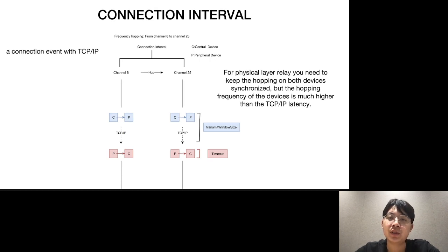And the figure shows another connection event for a BLE device. This time, we relay the BLE signal using TCP/IP. The initial communication occurs on channel 8. The central device sends information to the peripheral device and waits for a response. However, due to the TCP/IP latency, when the device response returns, the central device has already hopped to channel 25, waiting for the next communication. Since the timeout exceeds the limit, the central device considers the peripheral device disconnected and sends a terminate command, causing communication failure. This is why BLE cannot be simply relayed by amplifying the signal.